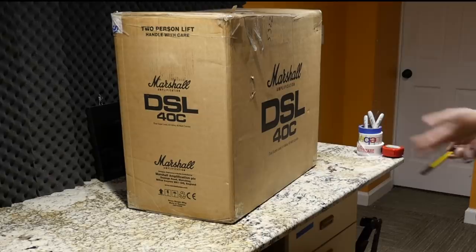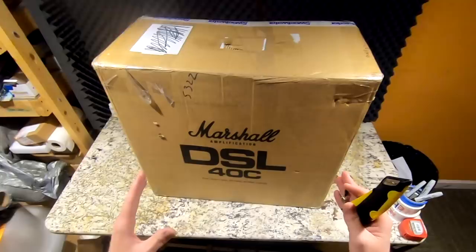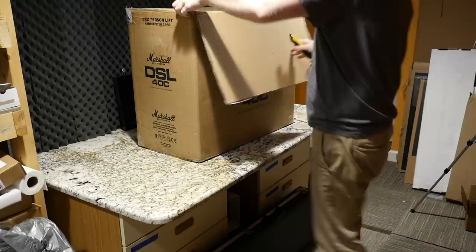But this is a signature amp of another YouTuber. I was expecting one of them lunchbox heads. I'm not quite sure what's in here. It's not a Marshall DSL-40C, I'll tell you that. He just probably happened to have this box. As he said, that's what he's going back to. So I think this is what he purchased to not have all this other stuff that's more complex for his needs. Okay, so it looks like maybe he just double boxed it.